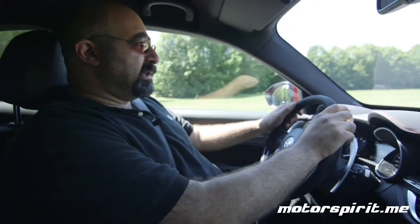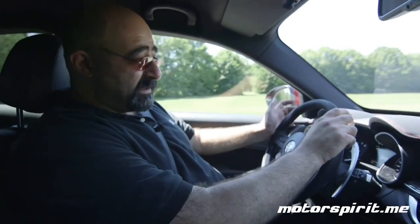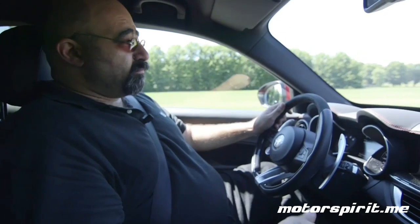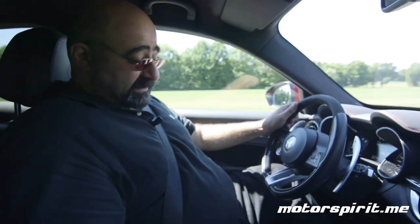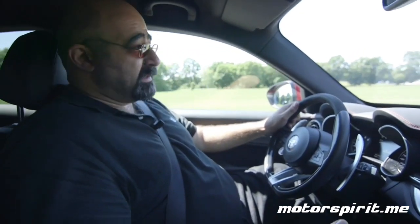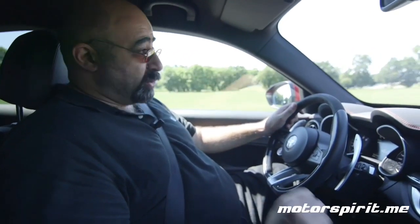The Quadrifoglio is riding on adaptive dampers, which can be set from actually four different settings: DNA, dynamic, and I think natural or normal. And A is the comfort mode, and there's also a race mode.